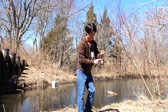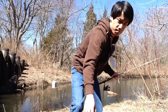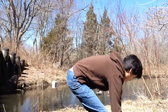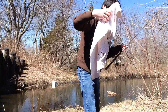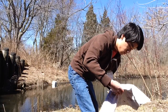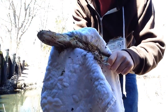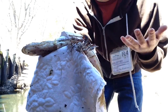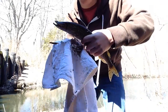Got him. Just unhooked himself. This is the third fish of the day. I'm doing pretty well so far. Well, this is the fourth, but like I said before, I didn't get the first one on camera. So I'm just gonna release this guy. Not too bad, I guess. 11, 12 inches.